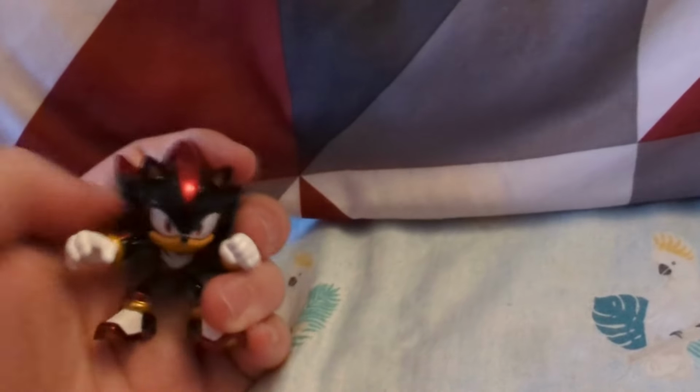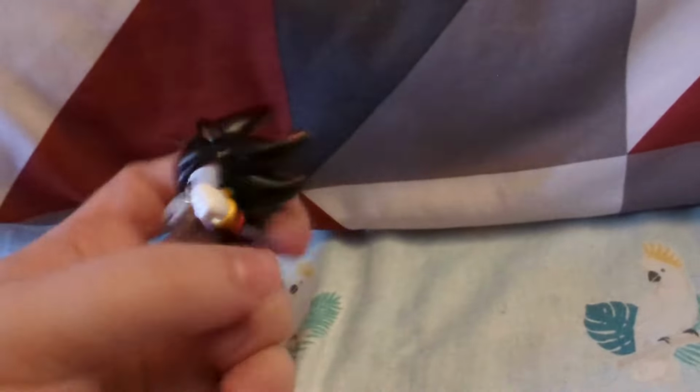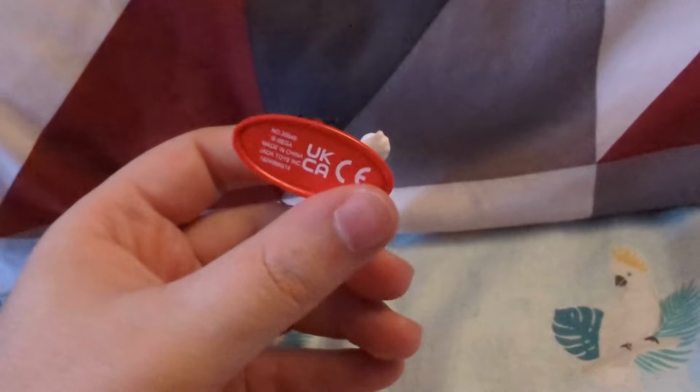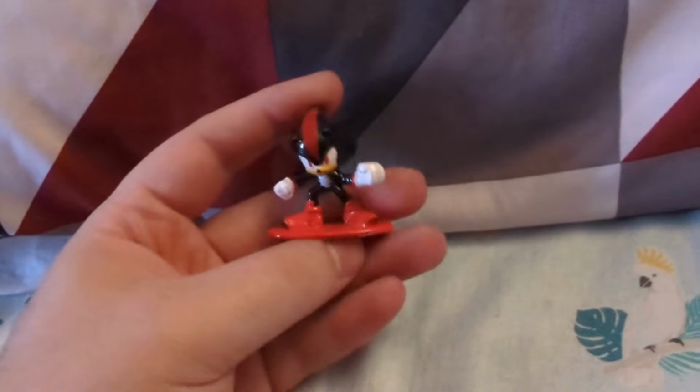But yeah, it's nice and tough. You can feel it's all hard metal. It's a nice shine to it. It's a pretty cool posable figure. I like this one quite a lot, actually. A cheaper die-cast figure that was made by, I don't even know, Jada Toys as well.